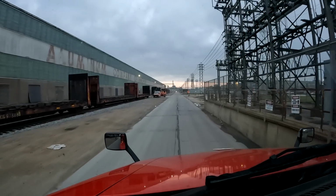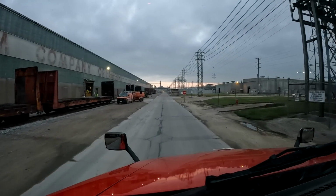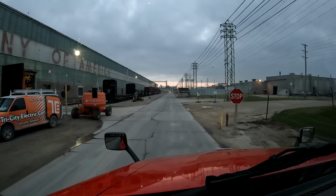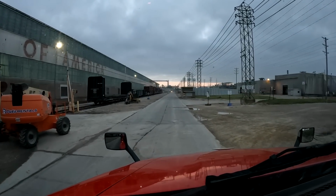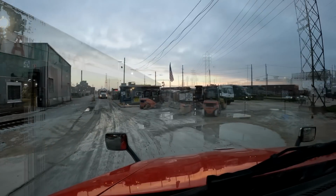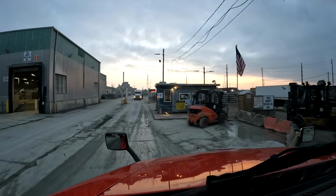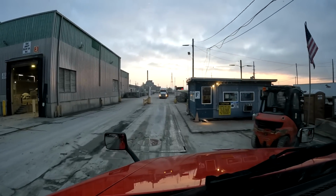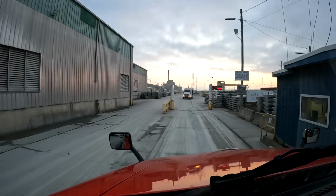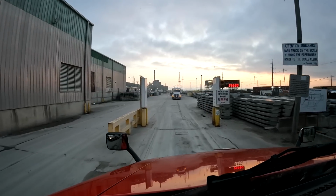So basically, I have to drive all the way down this path here, and then there'll be a scale and an office down there where I'll have to check in. I'll pick this up when I get down to the scale. All right, guys. Finally getting a chance to get on the scale here, and you can see the little office here to the right. We'll have to park on the scale and then walk up to the office and check in, and then the place where I'll be getting loaded is right down there, kind of where that truck is backing up to. I'll have to turn to the right and then back up against that yellow wall over there.